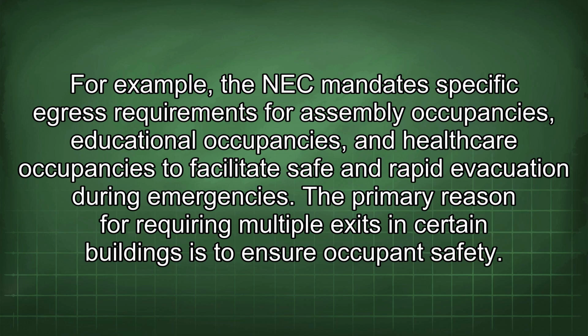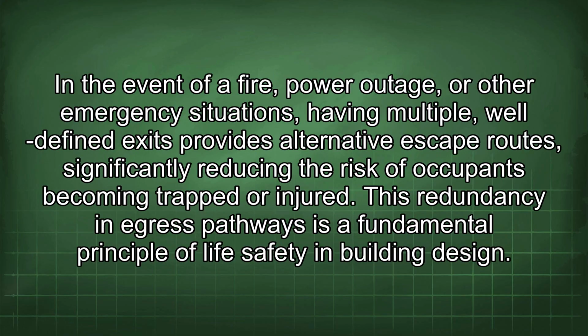rapid evacuation during emergencies. The primary reason for requiring multiple exits in certain buildings is to ensure occupant safety. In the event of a fire, power outage, or other emergency situations, having multiple, well-defined exits provides alternative escape routes, significantly reducing the risk of occupants becoming trapped or injured. This redundancy in egress pathways is a fundamental principle of life safety in building design.